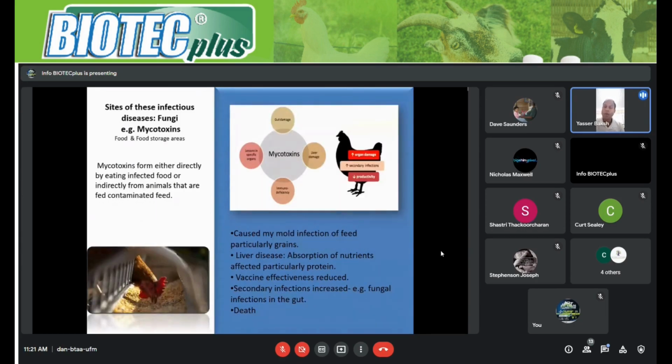So the third one would be the fungi, which we mentioned in the earlier passages, that the fungi would really be the source of the mycotoxins, and the mycotoxins are what destroy the livers of the animals. And once the animals' livers are destroyed, that's it. They're going to die. Okay? And the mycotoxins really are brought about by mold infections of feed, and particularly in grains. Again, if you have the mycotoxins, you are going to get a liver disease, which means you're going to have absorption of nutrients affected, particularly protein.